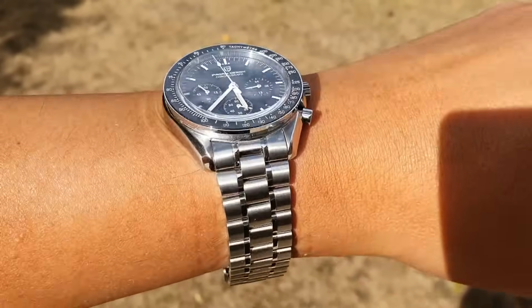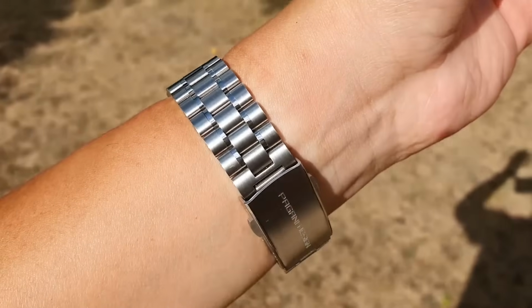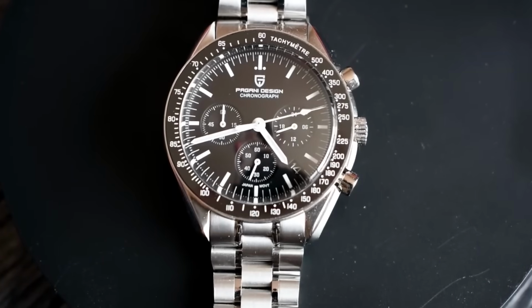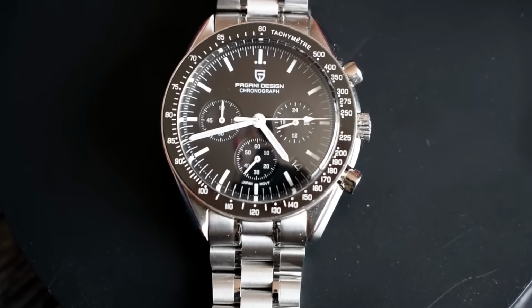An impressive watch for the price with all those amazing specs. Of course, it does have negative points. It is a homage. If you're not into that, well, this watch is certainly not for you.